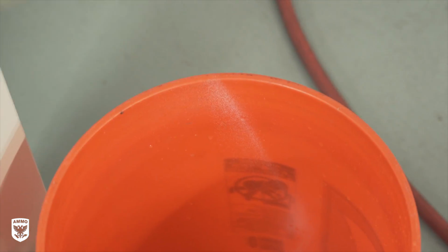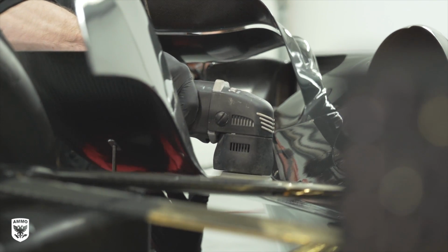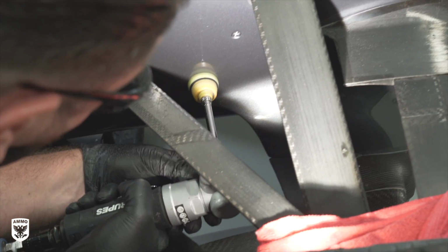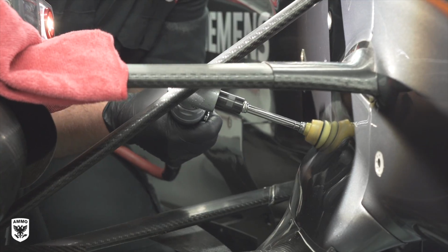The irony is here, there isn't actually a whole lot of paint to polish on an F1 car, but getting access and reaching to those areas was by far the trickiest I've ever worked on in my career, especially because it's so low to the ground and delicate.